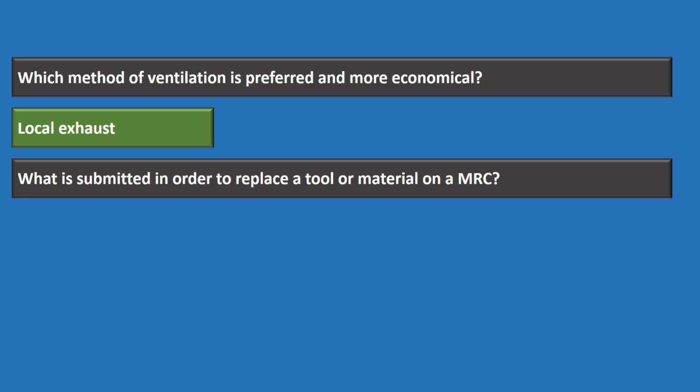What is substitution? What is submitted in order to replace a tool or material on a material requirement card, an MRC? What do we got to submit to replace a tool or material? Well, we got to do a PMS feedback report, a planned maintenance system feedback report.